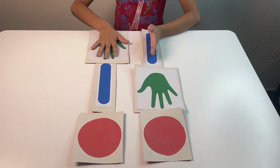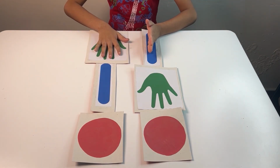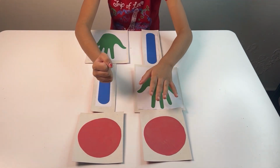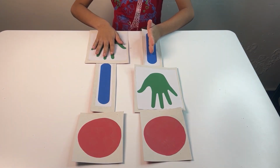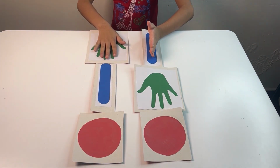Make the activities relate to things they see or do every day. It makes learning more real and interesting to them. Tell them it's okay to make mistakes. Learning is all about trying, and they get better each time they do an activity.